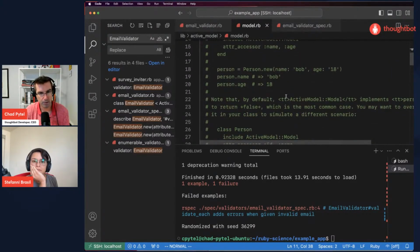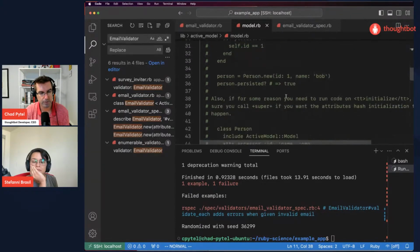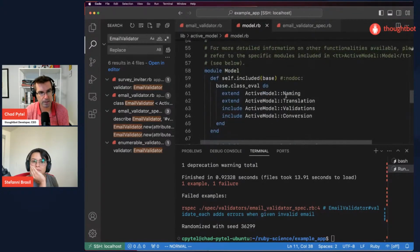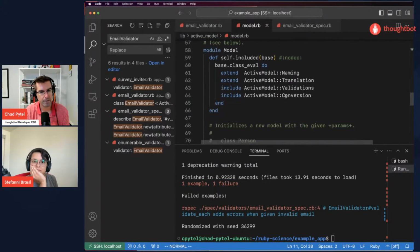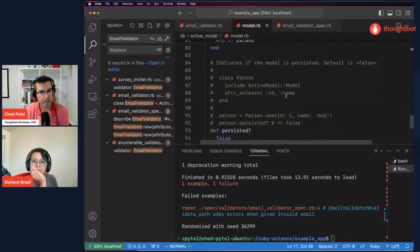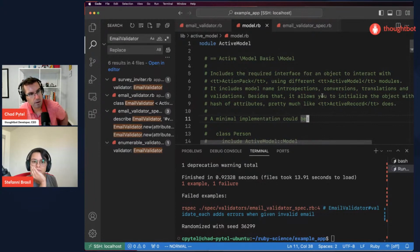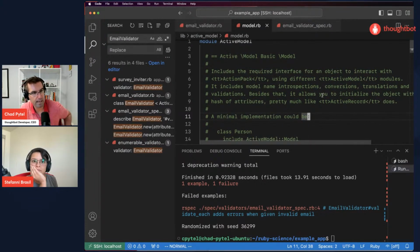Could it? So ActiveModel was introduced in 4.0, and I noticed that our application has this in lib.